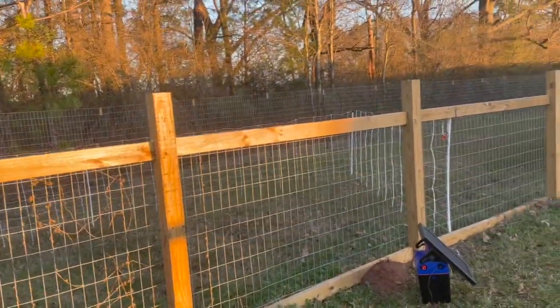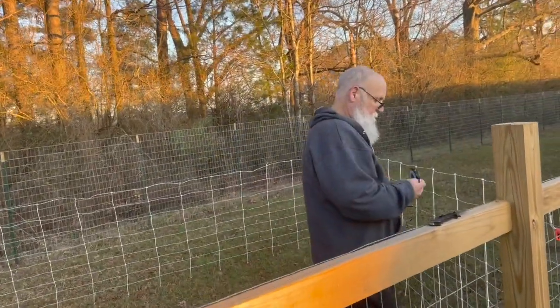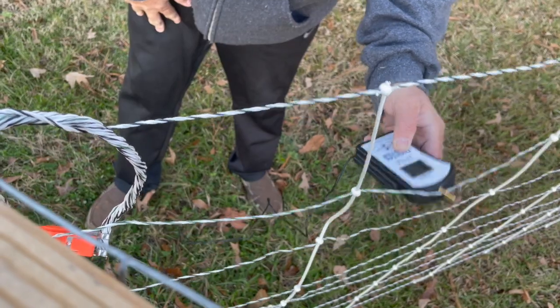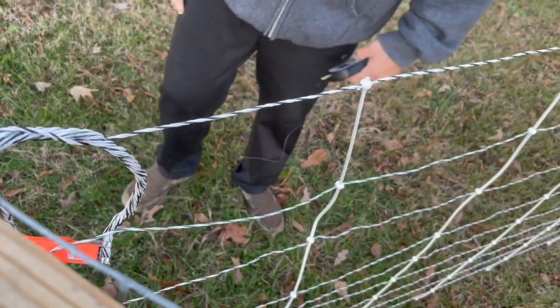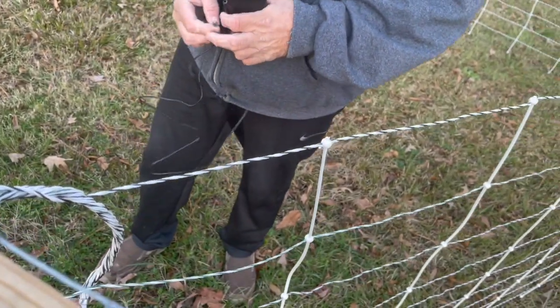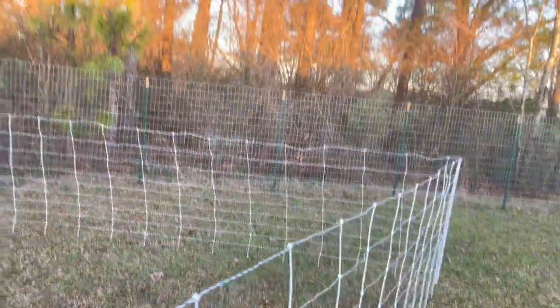Tester. Okay, we have it on. Russell's going to test it with a tester. So it's 11,000 volts. That should do it. And it's pulsating? I don't know if it's supposed to be. Just make sure there ain't nothing on this fence here.